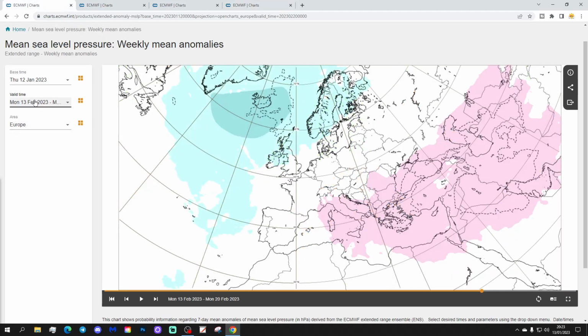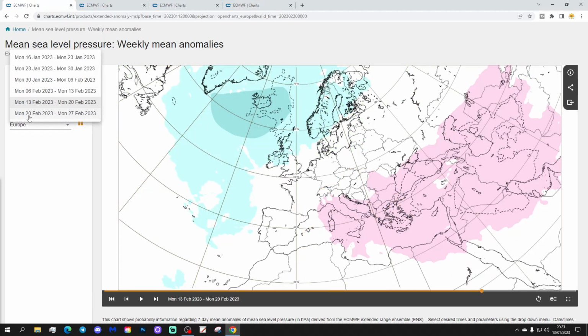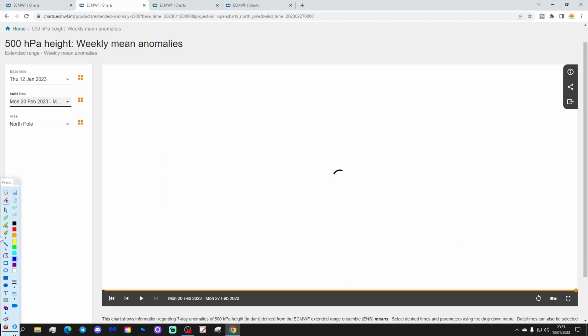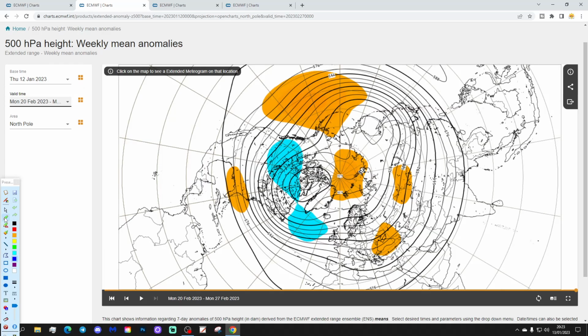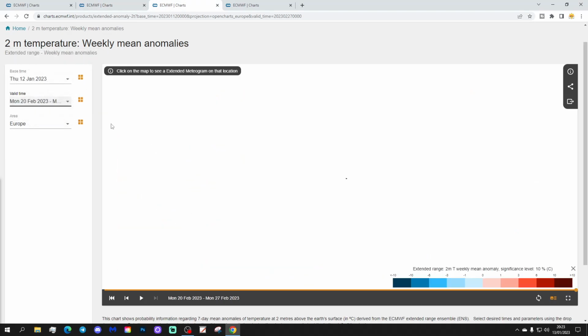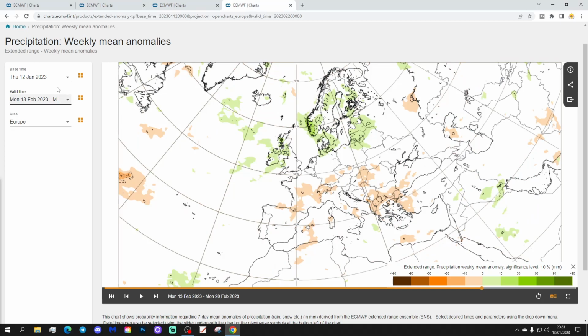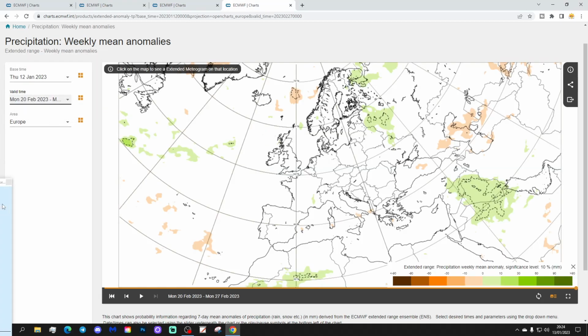And then lastly, week 6 will be the 20th to the 27th of February. Here we go. And it still looks a little bit on the unsettled side. It is a very weak signal, but low pressure is still in the Atlantic. The 500 millibar height anomaly to the end of February looks like that, with low pressure in the Atlantic. Notice a little bit of high pressure building over the North Pole. Just of note, the temperature anomaly is milder than average. And lastly, the precipitation anomaly is still showing very little signal, but is a bit wet just to our west.